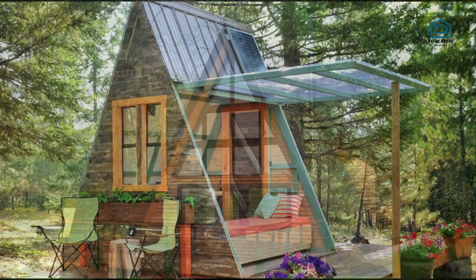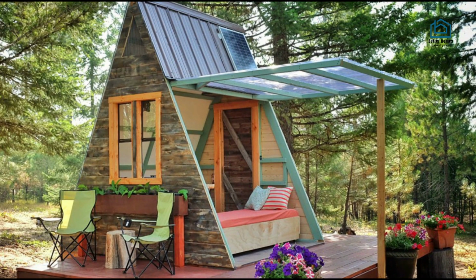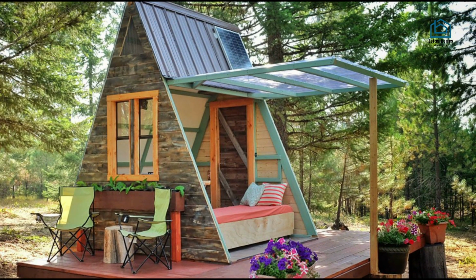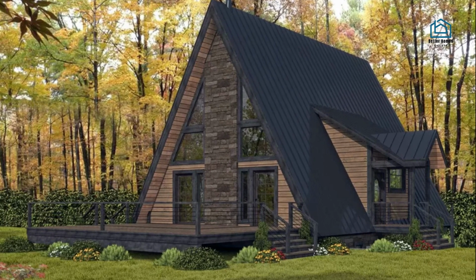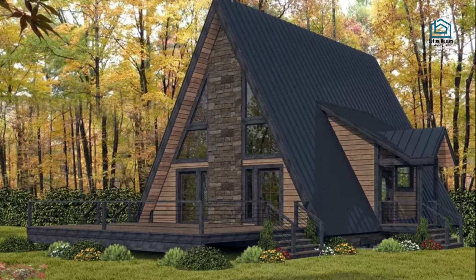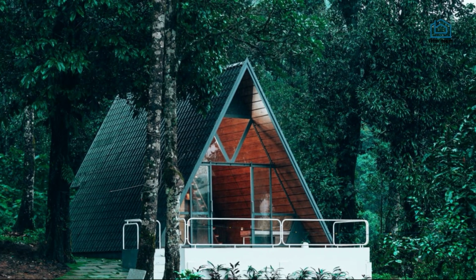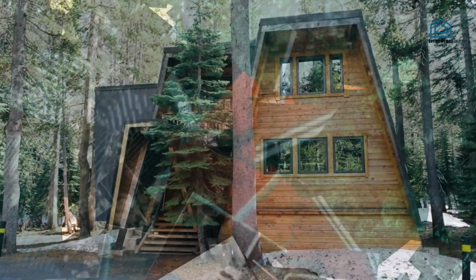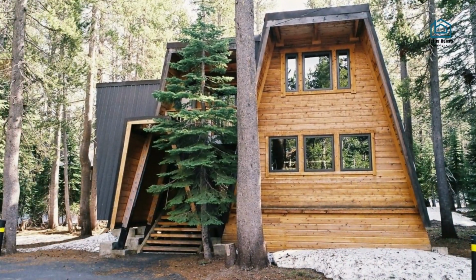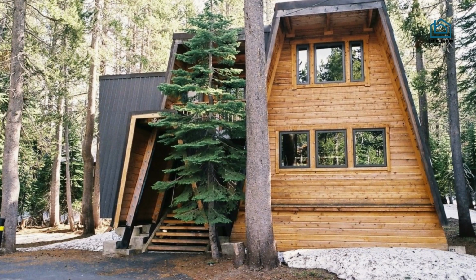The benefits of owning an A-frame cabin extend far beyond its iconic aesthetic. Structurally, the simplicity of the A shape makes it incredibly durable and relatively cost-effective to build compared to complex traditional homes. Because the roof serves as two of the main exterior walls, maintenance is often simplified. From an environmental standpoint, the high ceilings allow for excellent natural light and heat circulation, while the compact footprint ensures minimal disruption to the surrounding landscape.